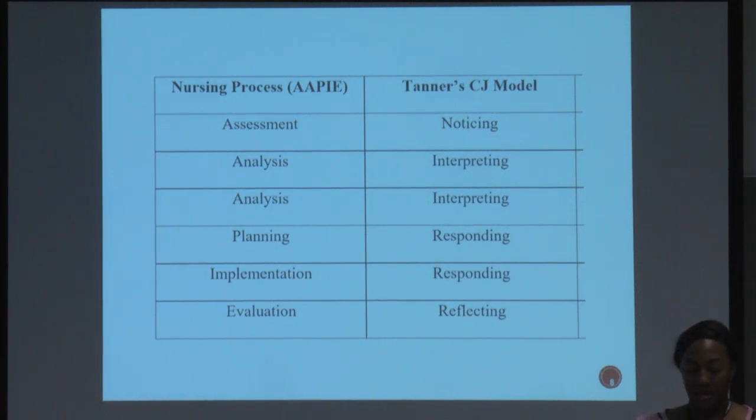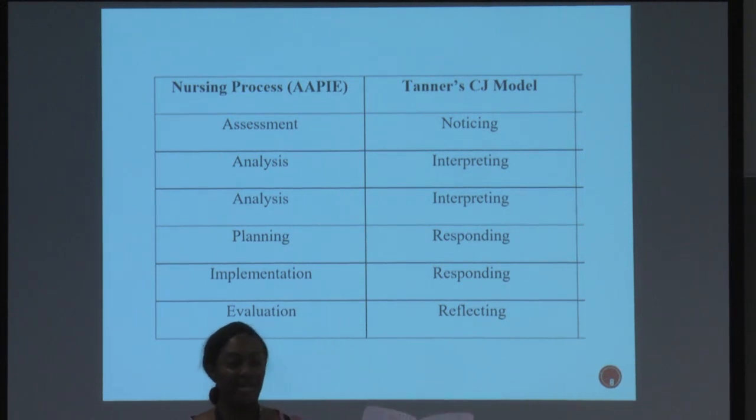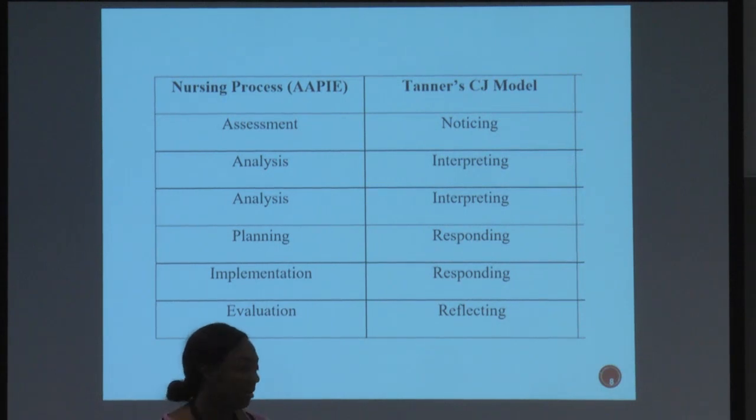So, if you go to pages 28 and 29 in your book, I want you to copy this down. Okay? Your noticing step in Caputi is assessment. This is nothing different from the nursing process. It's to help you understand how to think through the process. And she just gave it a different name. Okay?